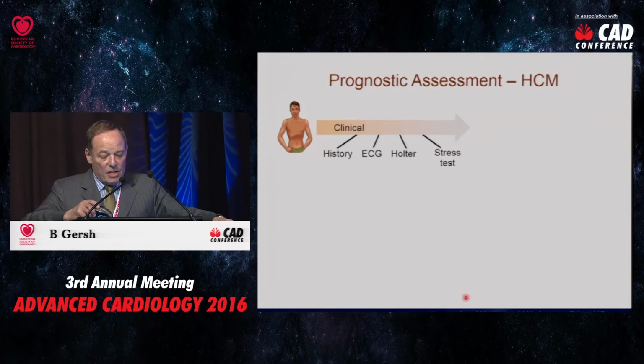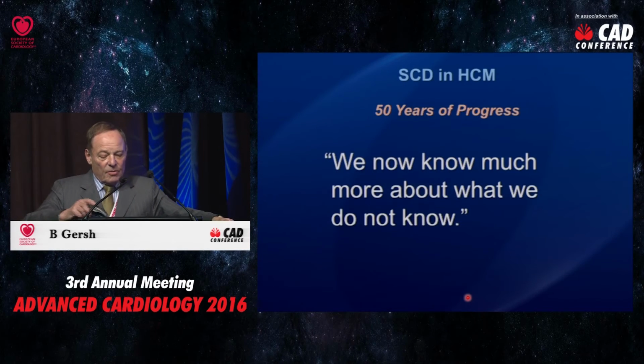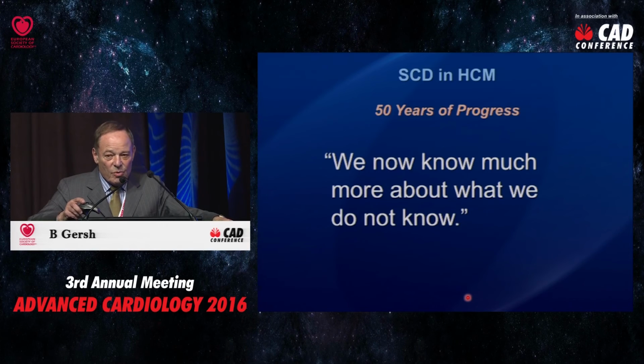So I'd like to just skip this slide in the interest of time and close with this. After 50 years of progress in hypertrophic cardiomyopathy, we now know much more about what we do not know. And this is an area that will be very vigorously investigated in the coming years.